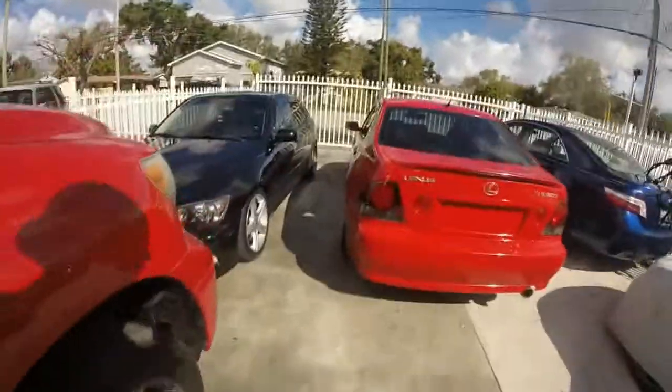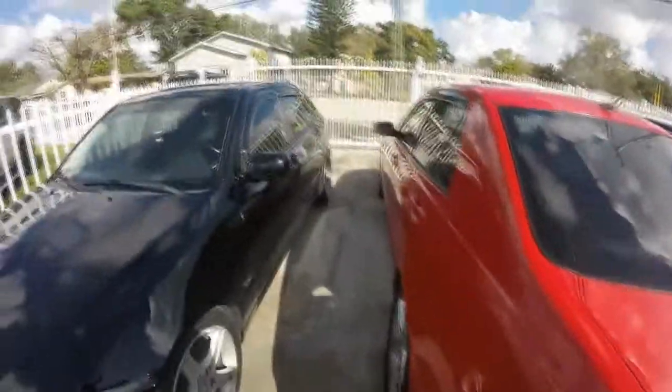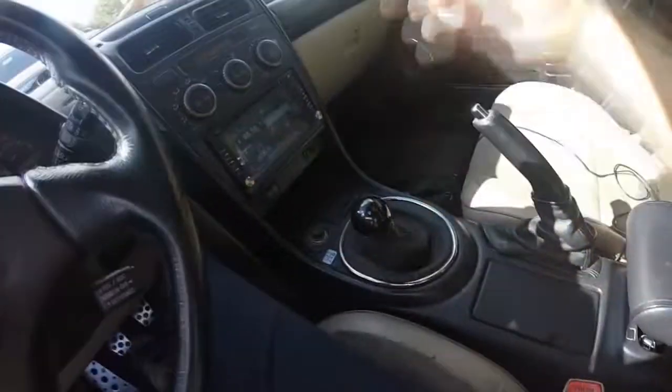So today's the 18th. I kind of didn't finish the update on the manual swap. This is the red one, by the way. The whole thing is complete. Runs and drives fine.